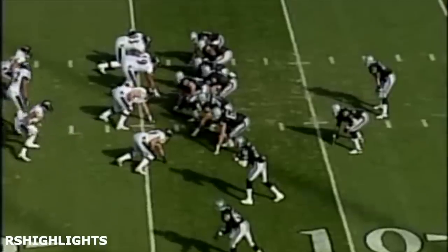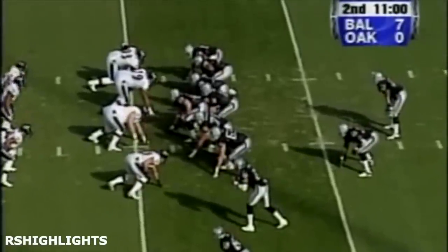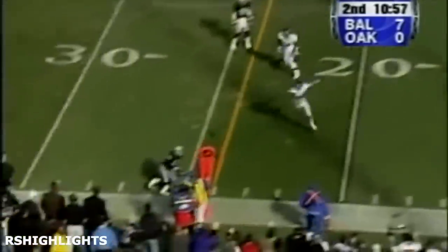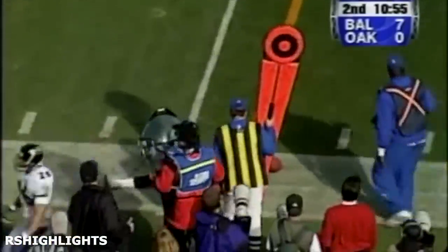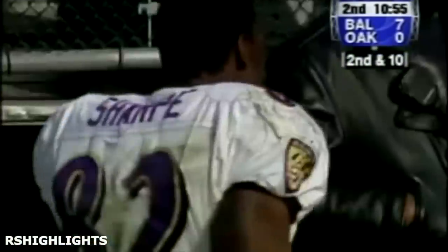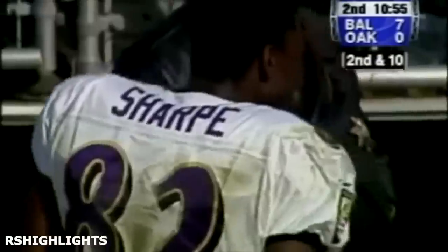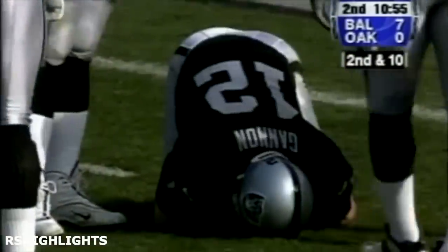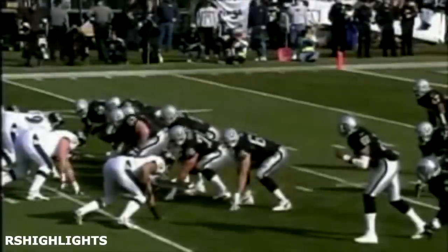Pass interference called against him, so he pulled his arm back. As you saw, that touchdown pass, the longest completion in postseason history. Pass out here is incomplete, intended for James Jett, and down on the ground now is Rich Gannon. Rich Gannon's arm was hit as he was throwing the football. And when you see him down the field this long, it is not good news.